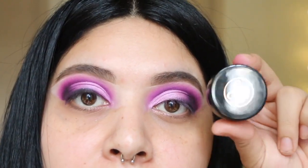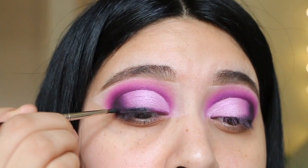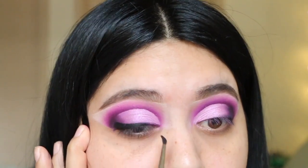So now I'm going in with the ABH gel eyeliner. It looks like this. Alright guys, so this is what the eyes are looking like so far. I'm already obsessed, not gonna lie.